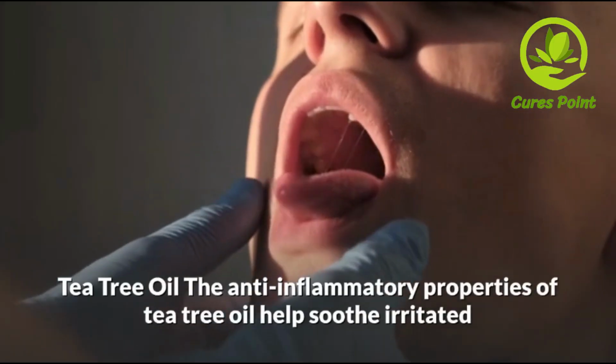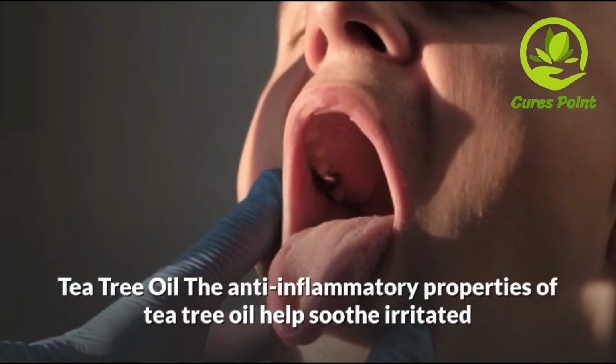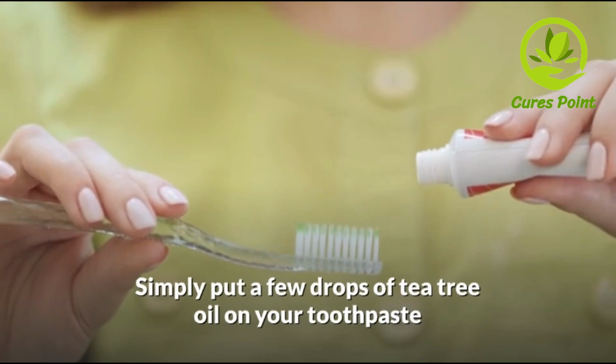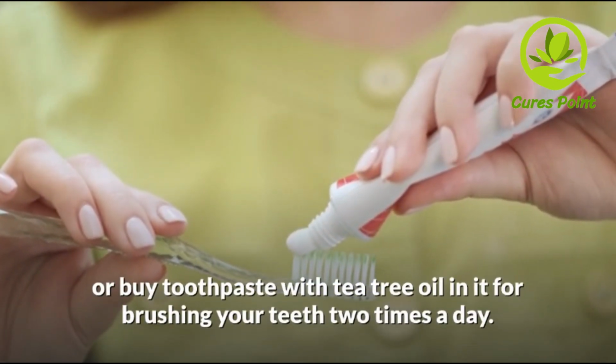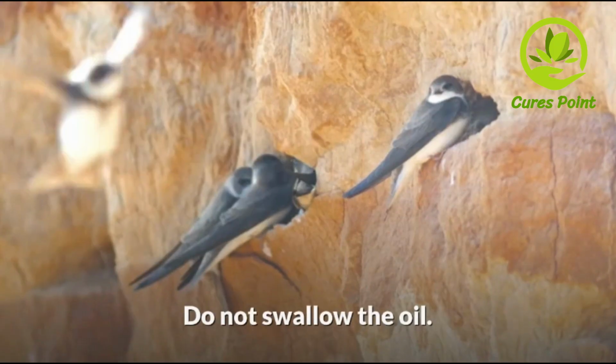Tea tree oil. The anti-inflammatory properties of tea tree oil help soothe irritated and inflamed gums. Put a few drops of tea tree oil on your toothpaste or buy toothpaste with tea tree oil in it for brushing your teeth 2 times a day. Do not swallow the oil.